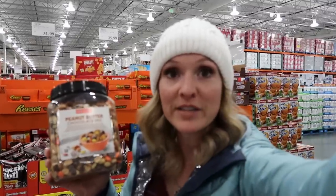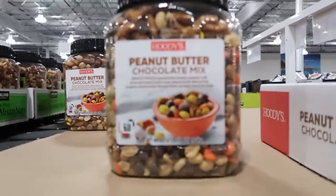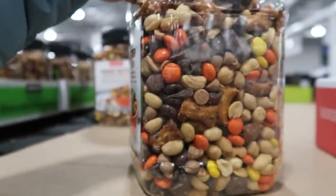You guys don't even know how excited I am that these have come back. It is blurry. These were discontinued for a while. I talked to the manager and he was like, oh, they're not coming back. The peanut butter chocolate mix, if I see it, I buy it. This is like the most amazing trail mix you've ever had in your life.